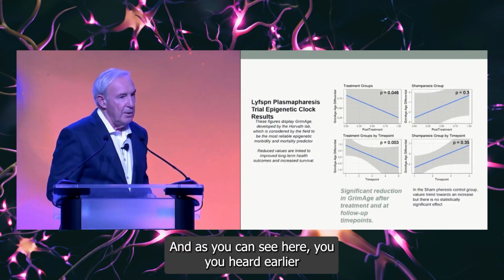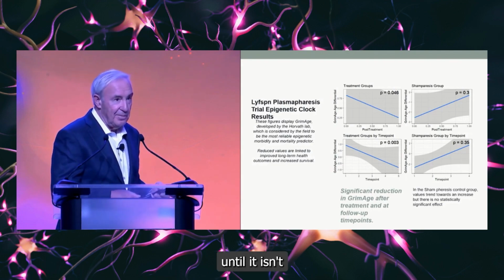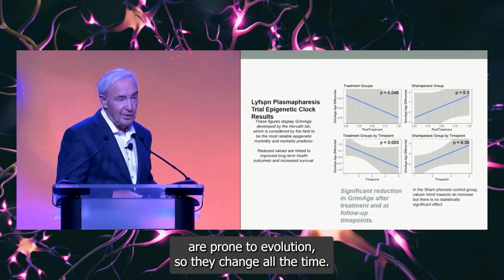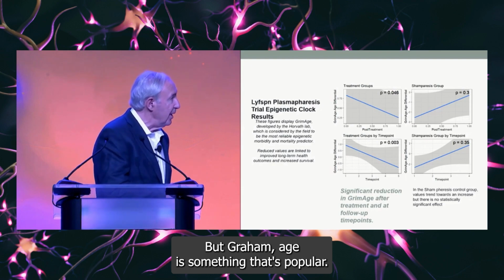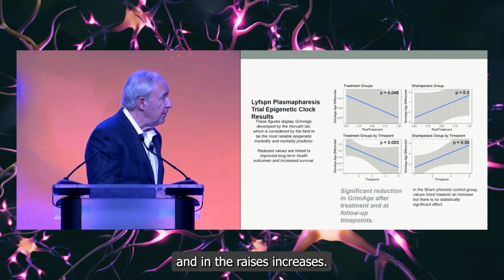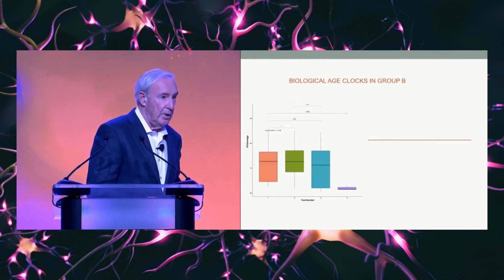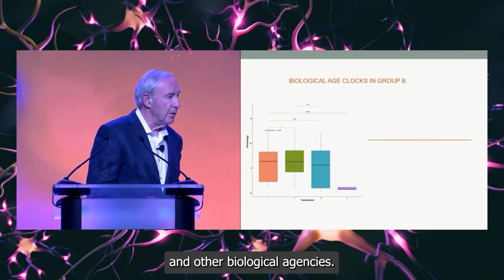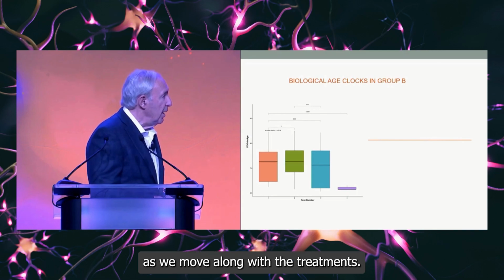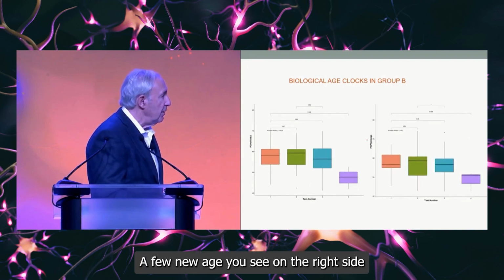And as you can see here, you heard earlier the clock GrimAge, which is very popular now, until something new comes up. Biologic clocks are prone to evolution, so they change all the time. But GrimAge is something that's popular, and as you can see here in our treatment groups, the biologic age decreases, and in the sham pheresis increases. We also used TruDiagnostic, another biologic clock agency. So here you can see again the GrimAge going down as we move along with the treatments. They did another clock for us, PhenoAge, on the right side, also decreased.